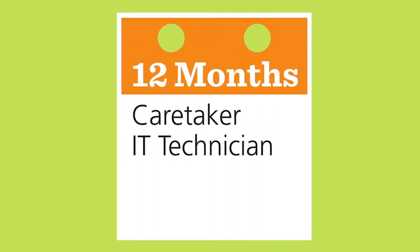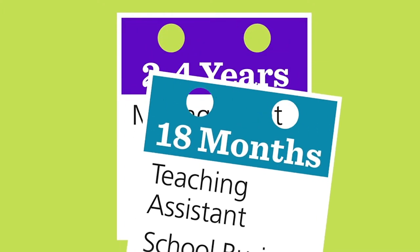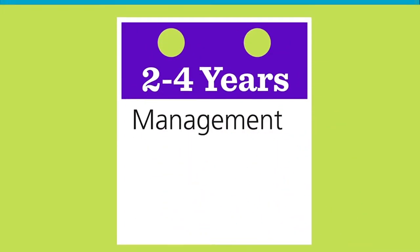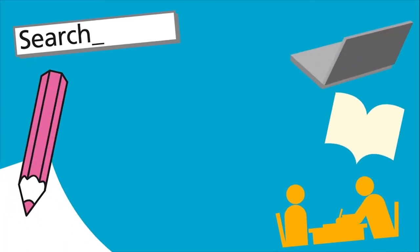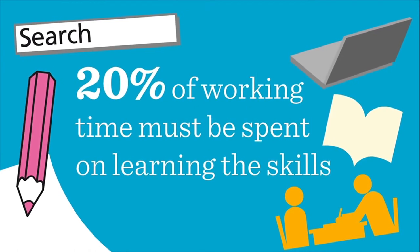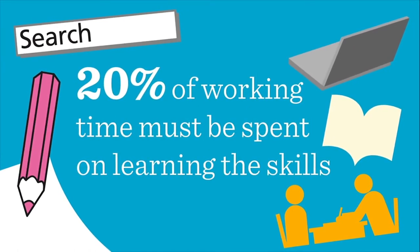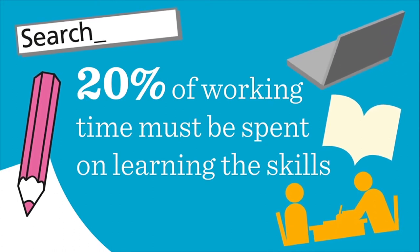The length will vary depending on the chosen apprenticeship and the hours worked. So if you work part-time, it will take longer to complete. As with any training, the apprentice will need time to put their skills into action. A quality apprenticeship means 20% of working time must be spent on learning the skills, knowledge, and behaviours required. There are a variety of activities which cover this.